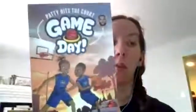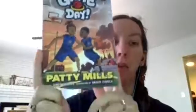About the same age level, but completely different topic, we have the Game Day series. This is book 1 by Patty Mills, who is an actual basketball player. And I have not read this one yet, but it is all about how Patty expects to be a great basketballer straight away, just like his Uncle Danny. But he soon discovers that there's a whole lot more to the game than just shooting hoops. So a lot of lessons in these books, it sounds like.